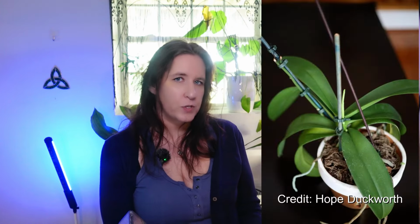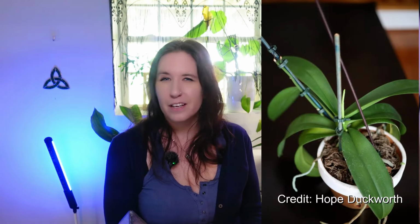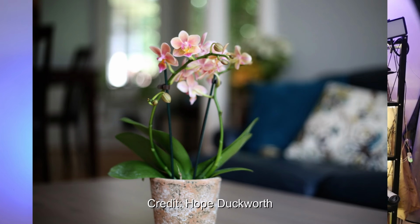You'll notice moth orchids typically have short stems with broad, leathery leaves. The flower spikes grow from the base and can produce several long blooms. Depending on the species and how they're grown, they can reach anywhere from 1 to 3 feet in height. With their really cool, gorgeous, colorful flowers, it's no wonder that these are such a popular pick.